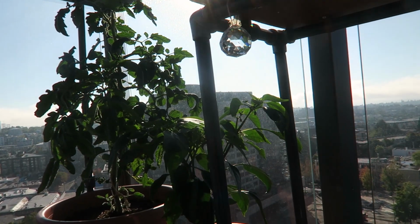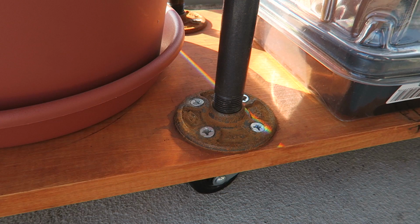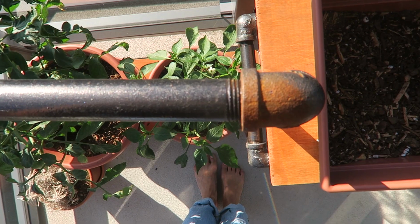It definitely has its imperfections, like it's not totally level, all the pipes aren't totally straight, and we didn't spray paint every single part, so some of them rusted immediately, and some of the other parts have already started to rust. But of course, I still love this balcony plant stand because it is functional and it reminds me of the struggles that Anthony and I went through to make it.